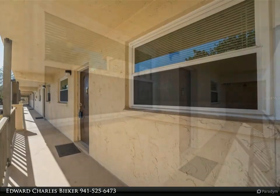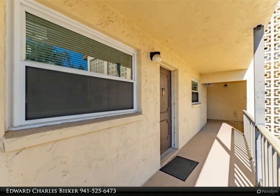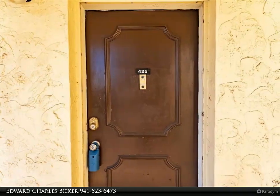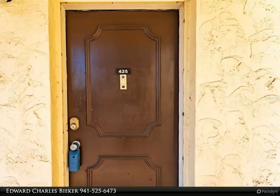On your way to Siesta Key, this maintenance-free condo is here in sunny Sarasota, the wonderful 55-plus community of Tregate. You will enjoy a beautiful 2-bedroom, 2-bath condo that is located just minutes from Siesta Key and downtown Sarasota. You can walk or bike to the beach.